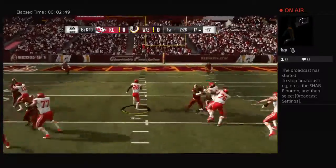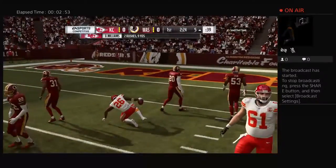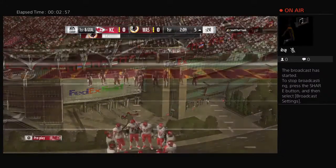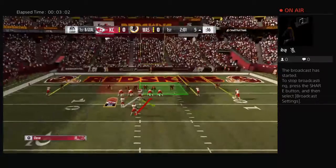They go back to the ground with Williams. And able to get him down, but he does reach the 5. 11 more yards that go around, a first down as well. So back-to-back big runs, picking apart this defense on the opening drive.